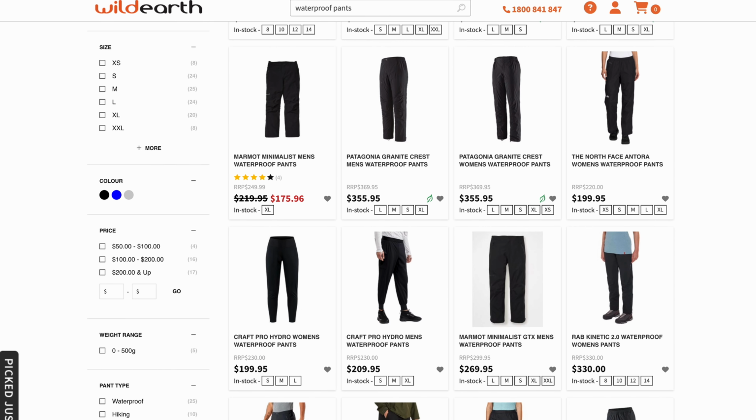If you're just starting your hiking journey, get something affordable when you're starting out. You do need a raincoat. You do need some basic overpants, waterproof pants. It's going to make all the difference on those rainy days.